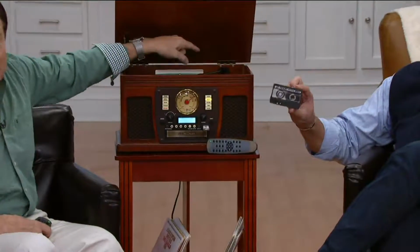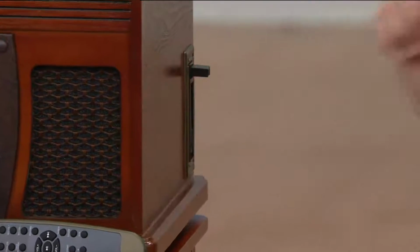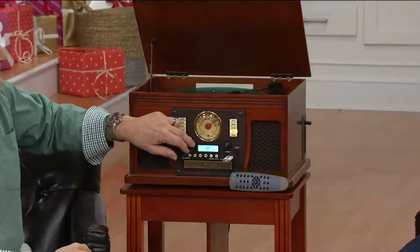And then over where you're sitting there, David, you'll notice poking out of the side of the case is a cassette player. All you need to do is push that straight into that slot there. And in moments, you can select either in the front or with the remote control, select tape, and then you're going to be able to hear the tape.